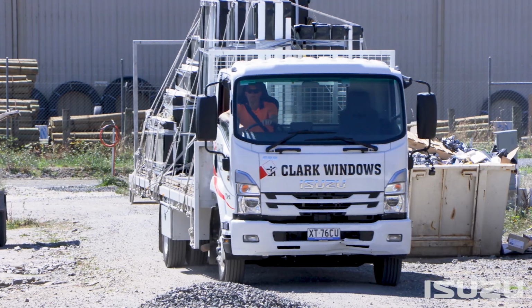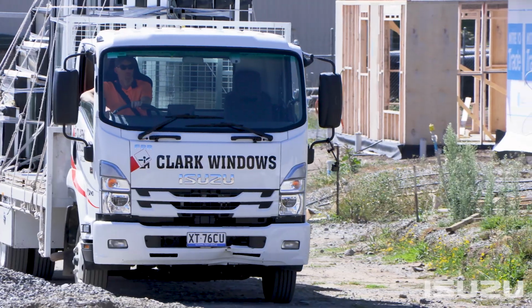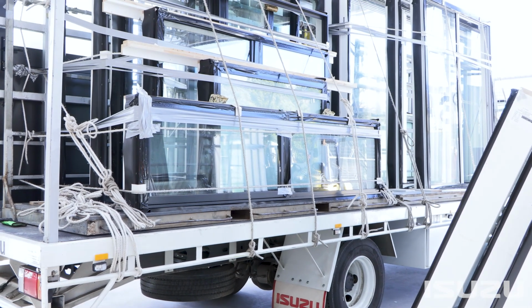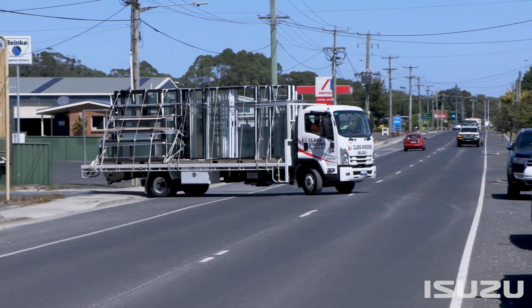So we probably first purchased the first truck from Isuzu or Webster's back in about 25 years ago. We've only ever had Isuzu trucks, and obviously Cam and the team at Webster's and Bevan and Coleman have been an integral part of this. We've had many a sit down in the boardroom and talking about everything around work, but also what our needs are going forward. So yeah, magnificent support for us.